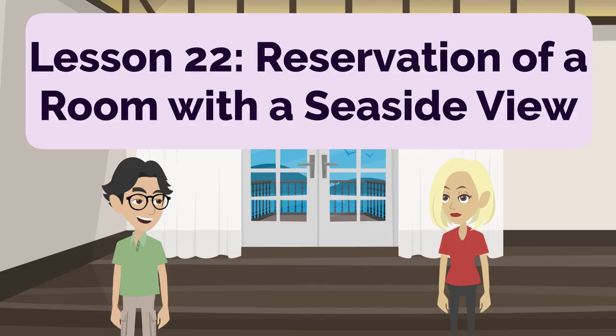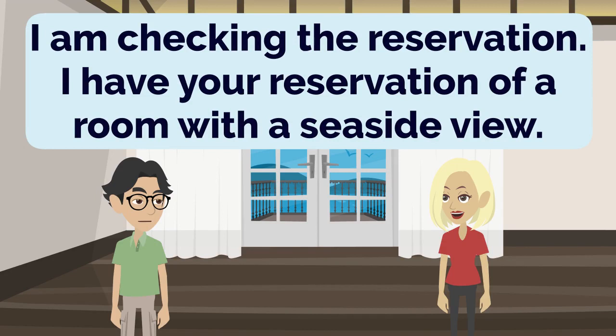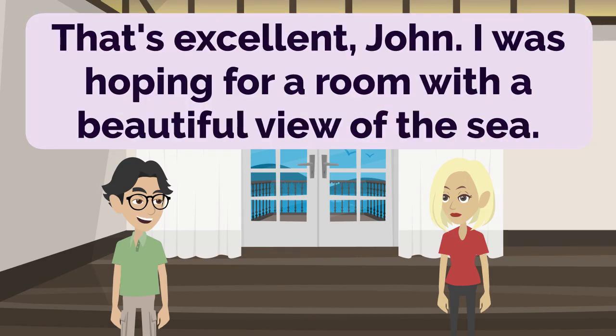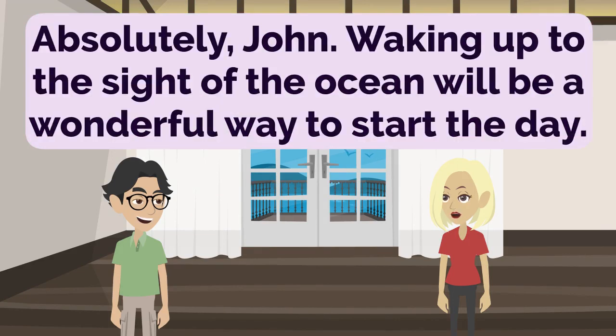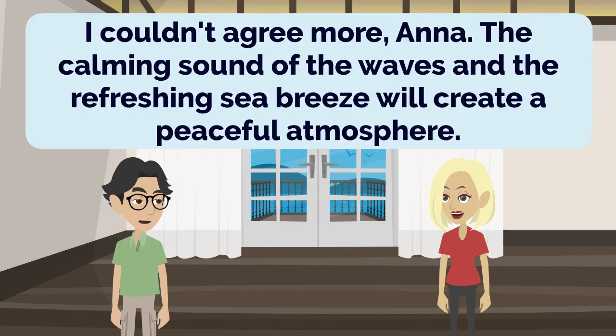Lesson 22: Reservation of a room with a seaside view. I am checking the reservation. I have your reservation of a room with a seaside view. That's excellent, John. I was hoping for a room with a beautiful view of the sea. I'm glad I could fulfill your request, Anna. It's always nice to have a room with a scenic view. Absolutely, John. Waking up to the sight of the ocean will be a wonderful way to start the day. I couldn't agree more, Anna. The calming sound of the waves and the refreshing sea breeze will create a peaceful atmosphere.